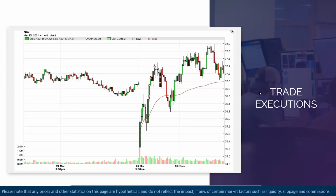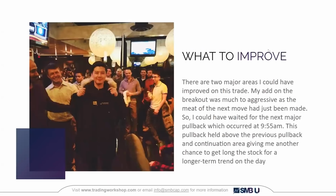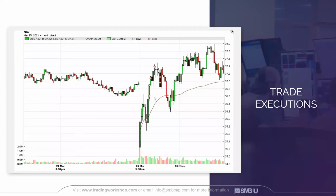So that's my big point of improvement on this trade. Thankfully the add was pretty insignificant in terms of P&L, but the principle of that add and what I'm trying to build out is just not there. There's no reason to be averaging up my price like that. It was just much too aggressive to add up there since the meat of the second move had already been made, because we had the opening drive and then the continuation.